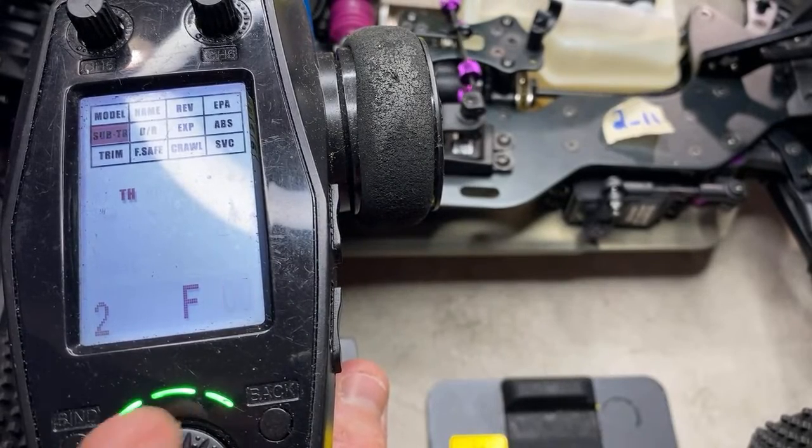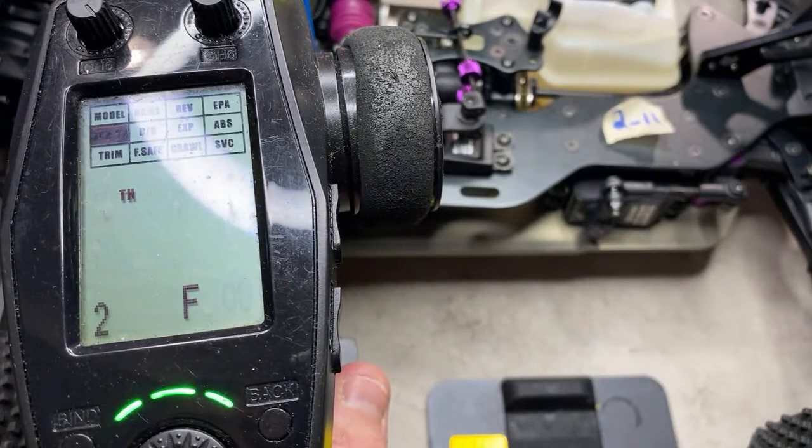I mean, I'm at like 0. That's not going to do anything for me. It's not going to do anything. That's the sub trim there. It's normal. It's not any. So that's not going to do nothing.